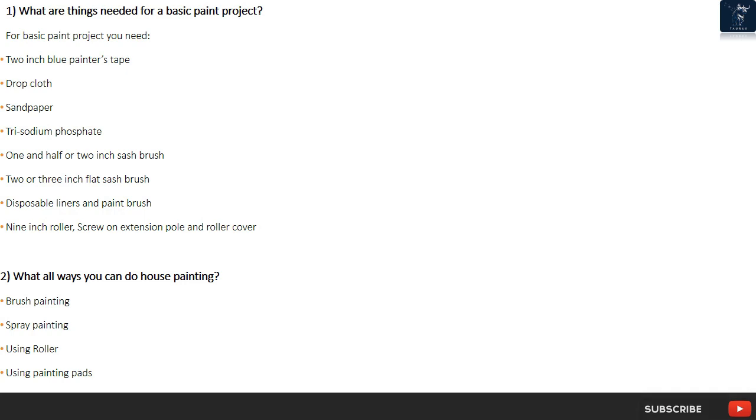2. What all ways can you do house painting? Brush painting, spray painting, using roller, using painting pads.